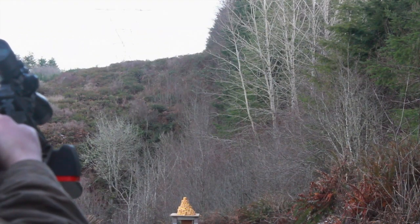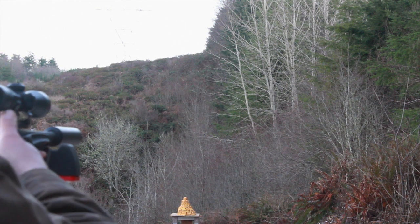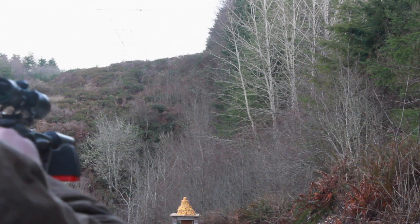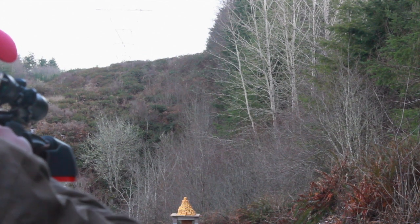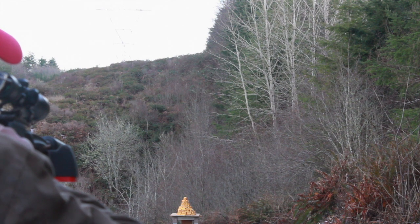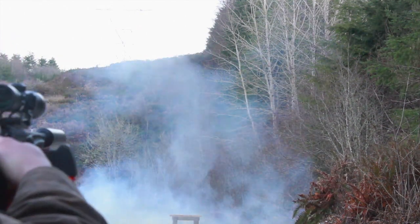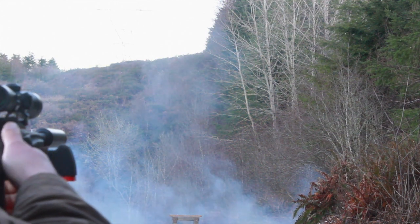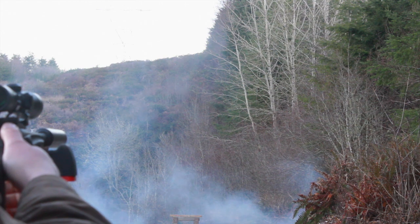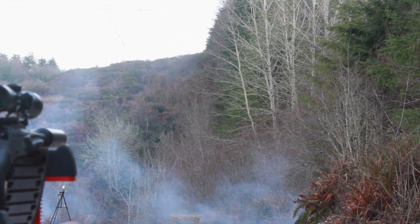All right, folks, we have switched to supersonic 115 grain factory ammo for this little conclusion. Should make a little bit more of a muzzle crack, but hopefully we won't hear it over the explosion of the Tannerite. And here goes. Jesus! Twinkies everywhere.